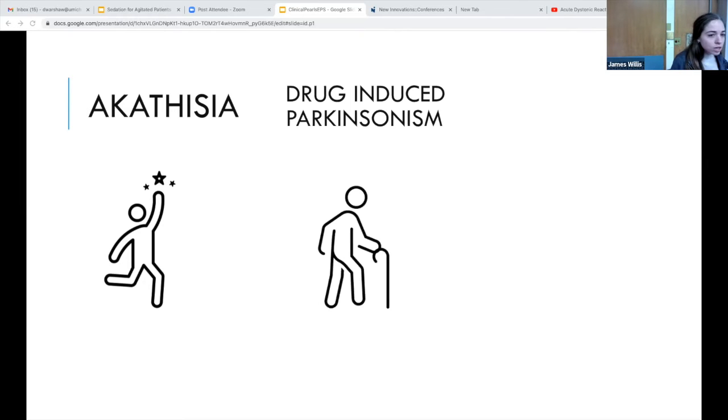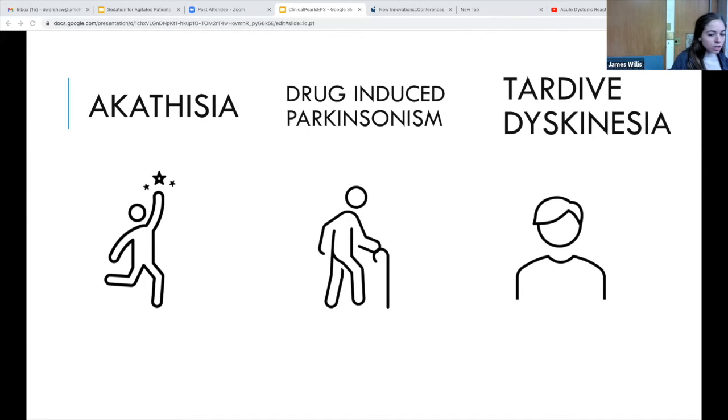The second type is drug-induced Parkinsonism. Basically, it's similar to Parkinson's, but it's more rapid progression, symmetry of symptoms. You'll see a relative absence of rest tremor, apparently. You'll get the rigidity and bradykinesia and gait disturbance, though, that you see with Parkinson's. And these are people that will be on their medications for a longer period of time. It's more of a chronic issue. And then the third type is tardive dyskinesia, which basically you see involuntary and abnormal movements of the jaw, lips, and tongue. And it tends to be someone who's been on these for a longer period of time.